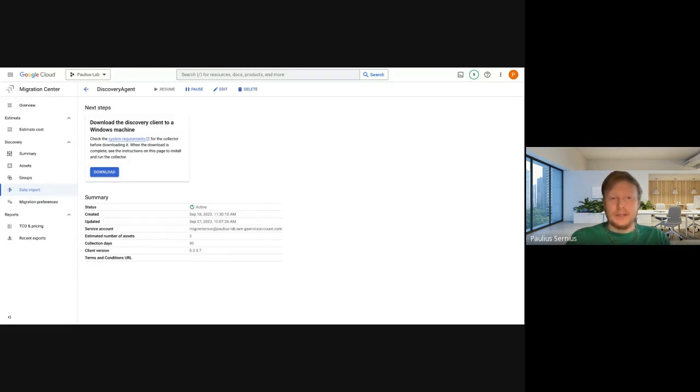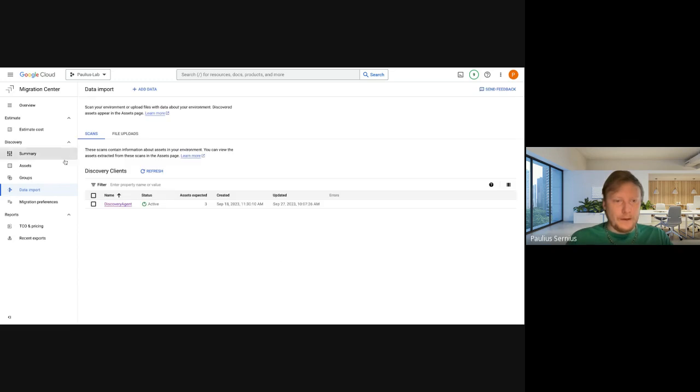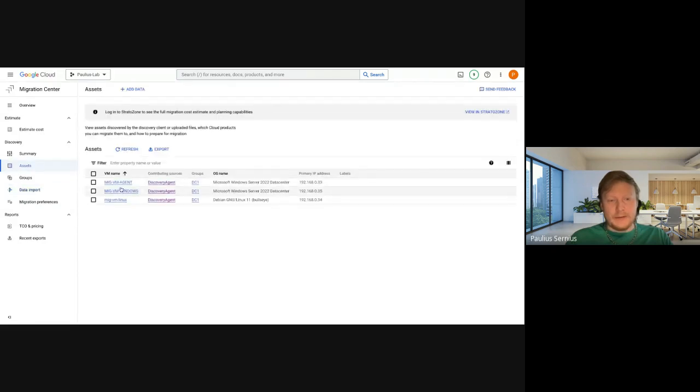This is the actual agent installation file. This is important because you can download it and then set it up in your own environment and allow that agent to run through everything within your environment and discover it. Okay, so now that we have that set up, what happens next is it discovers your assets.